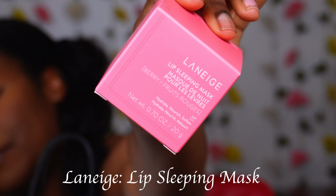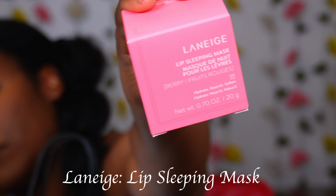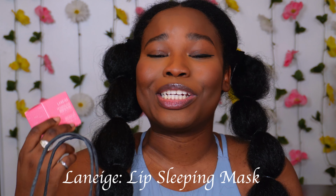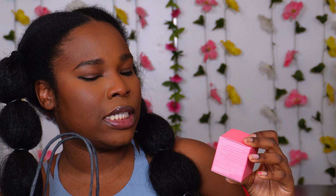The next item I have here is my Laneige Sleeping Lip Mask. I don't even know how many of these I bought. The first time I got it was when I was in Korea, and I picked it up, loved it, and then I realized, oh, they sell it in North America. I didn't know that. So I think I've bought this probably 4 times now, maybe 5, since I first got it 5 years ago.